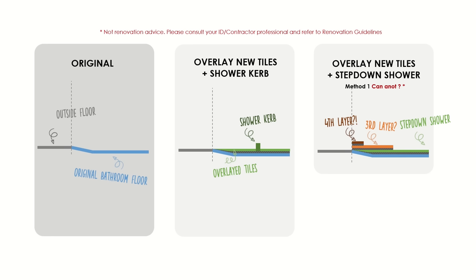We are swaku, so not sure if this is allowed because HDB has a lot of funny grey area guidelines on floor thickness and whatnot, so this is not reno advice. Please check with your ID or contractor professional. The second method, probably not allowed for BTO because it involves hacking of original bathroom tiles to create the step down shower. Maybe there's a method that we're not seeing here.